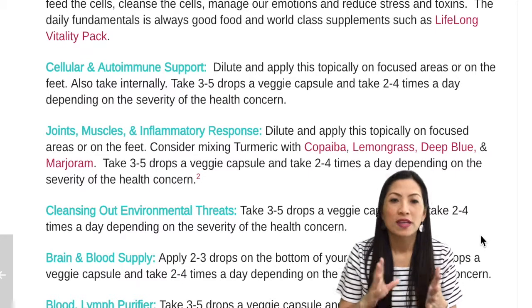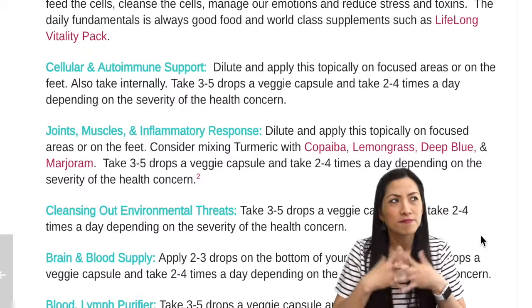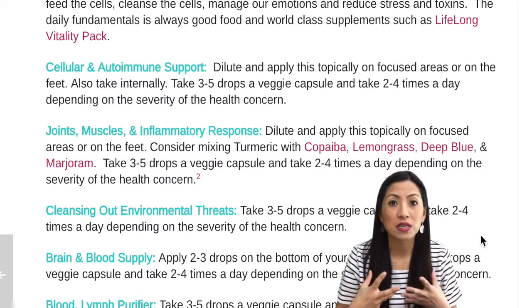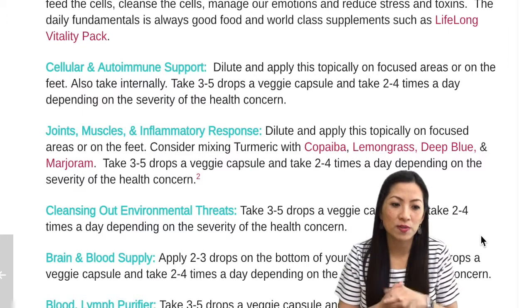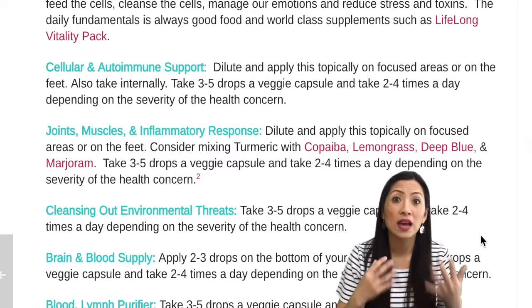Okay, fantastic for joints and muscles and inflammatory issues. Okay, a lot of times the inflammation has to do with fungus. Okay, it could be acute inflammation, like you bumped yourself and you fell over, whatever. That is acute.